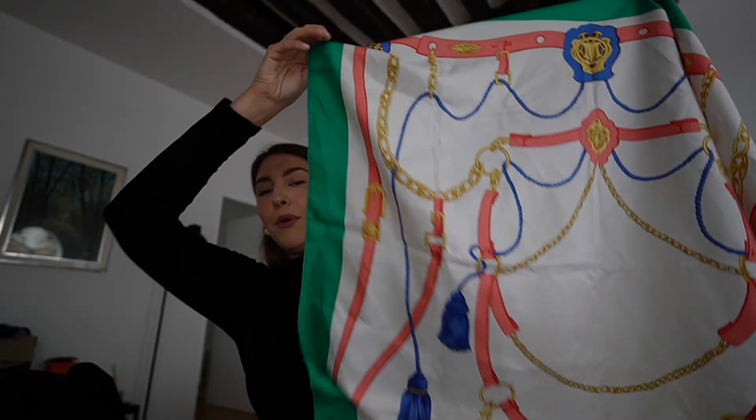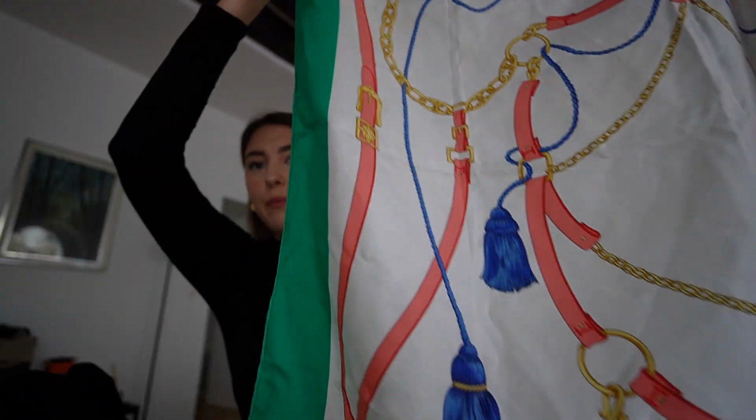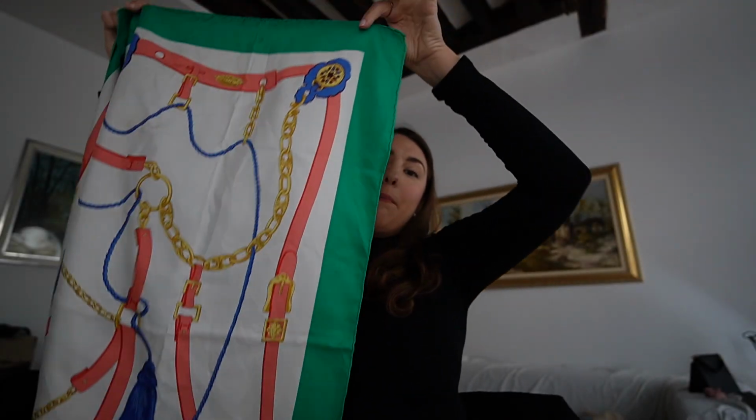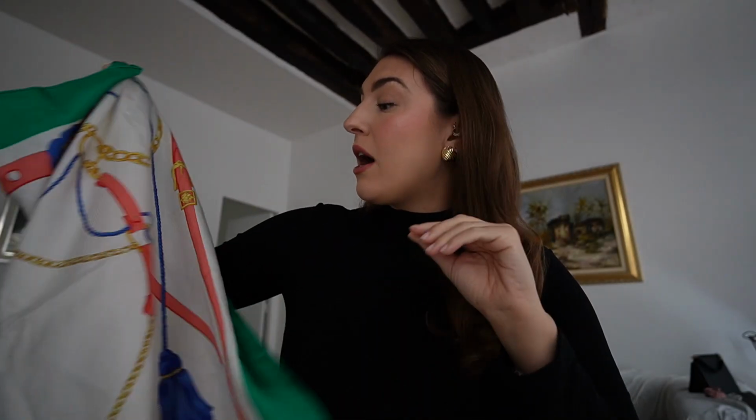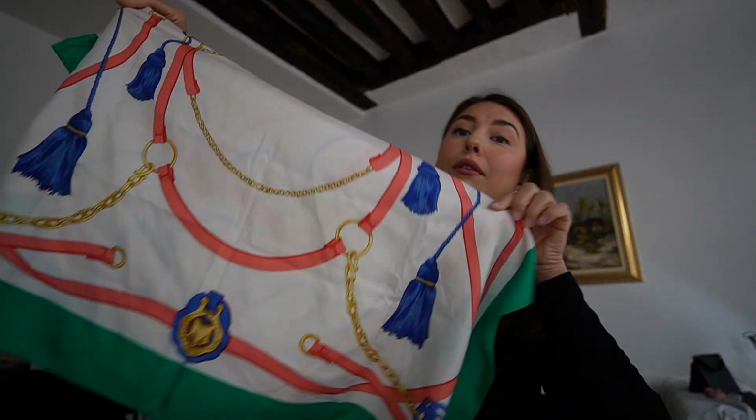It has a beautiful detail, kind of like horse bits, honestly. And it has a bright green border. Love the colors. I think it's just so pretty. We got that Celine Paris on there. Now, the seller was very honest. It's a little damaged. There are some bits that are not completely flat, but honestly, you cannot tell. So we got a really good deal for this.